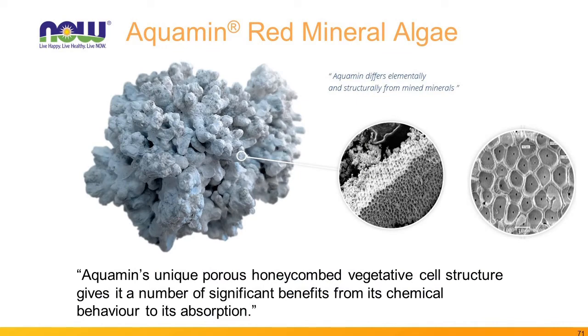Now, it is a calcium carbonate, but it's very, very different from mined minerals, from rock powders. And that has to do with, as these pictures show, the material itself contains a honeycomb structure that is porous. So the structure adds to its benefits in the body. So it has a totally different structure and the way that it's absorbed in the body than a mined mineral like calcium carbonate from dolomite or some rock powder.